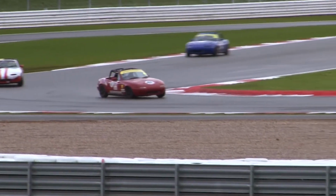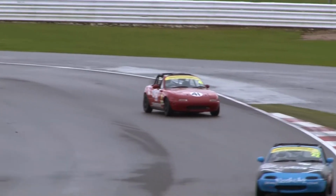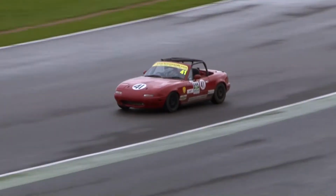The kind of worst conditions you could want as a racing driver, to tell you the truth. You're happy if it's fully dry, and you're happy if it's fully wet, but when it's this kind of damp, horrible, greasy way, it really is extremely slippery and very tricky to set a car up for.